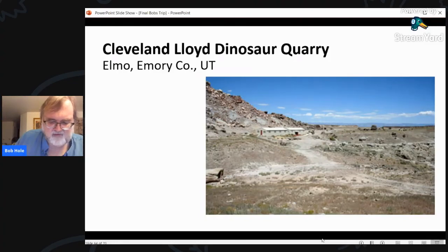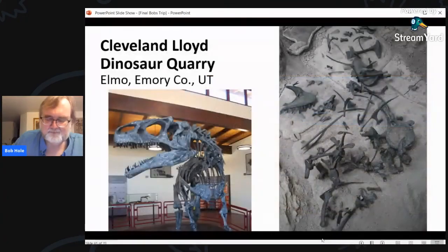It is located on the San Rafael swell of the Morrison Formation, so it's Jurassic age. This is a real Jurassic Park. It is a fossil deposit, possibly a predator trap. It was possibly a water hole. They're not quite sure. A lot of people think it's a predator trap.